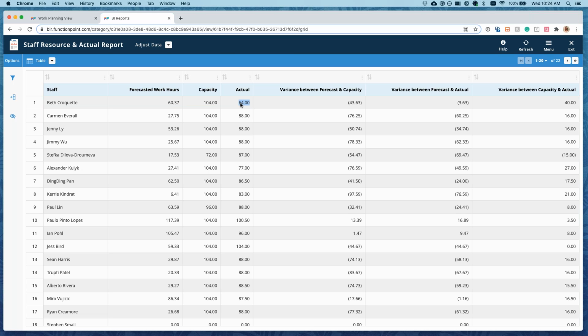So this does give you a bit of an idea that she's already tracked more hours than what was forecasted. So she's either going over her hours or potentially working on some other things that weren't tasked out to her. So it's a great way for you to trigger having a conversation with her, especially maybe someone like Carmen who has 27.75 and her actuals are already at 88. Again, really great opportunity to have that conversation around, okay, why is this a little bit different? And you know what, there are some very reasonable explanations.